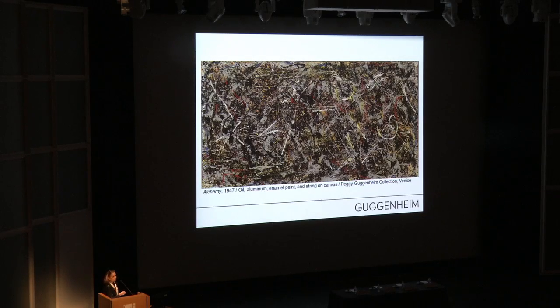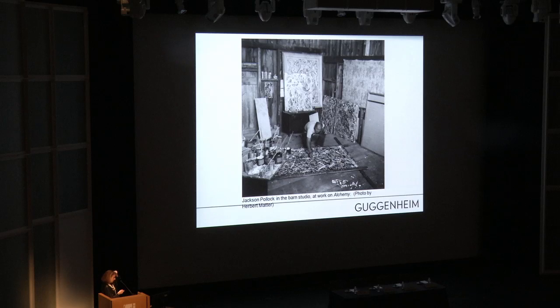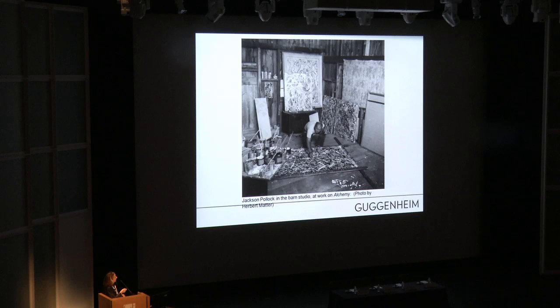So I'm coming to Alchemy, which is really the subject of our focus right now. That is the final work, which I'm not going to deal with at all. But here is Pollock in his studio working on Alchemy. We believe that Alchemy is one of the first, if not the first painting where he is directly on the floor. He moves out to the barn studio at a certain point in '47 after it becomes warm because they don't have heat in the barn, and so we're assuming this is the summer of '47.